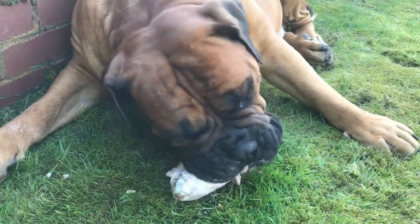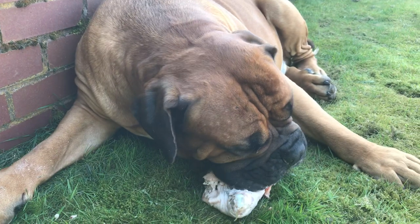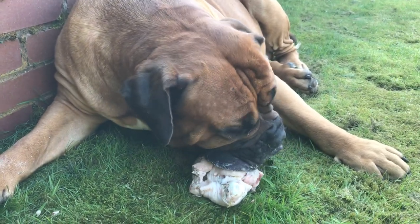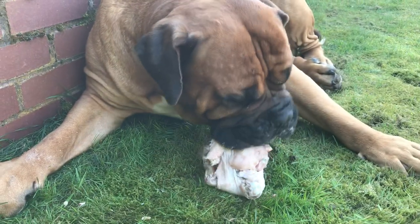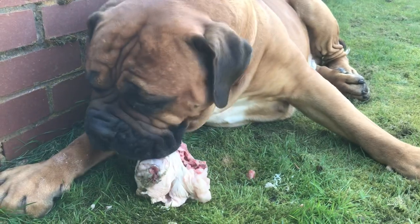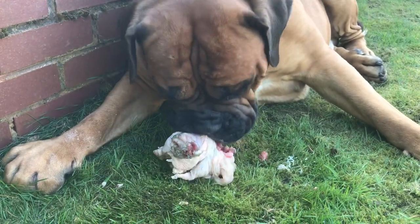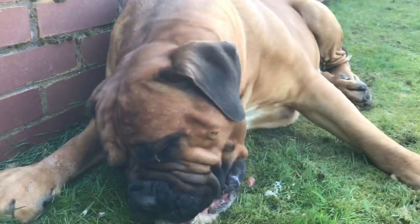Yeah, he's got an amazing temperament though, guys. He's such a big, large, strong, powerful dog, but temperament's amazing. He's got a lot of patience. But it won't take him long to eat that chicken. 3 to 4 minutes, gone. He likes a whole chicken.